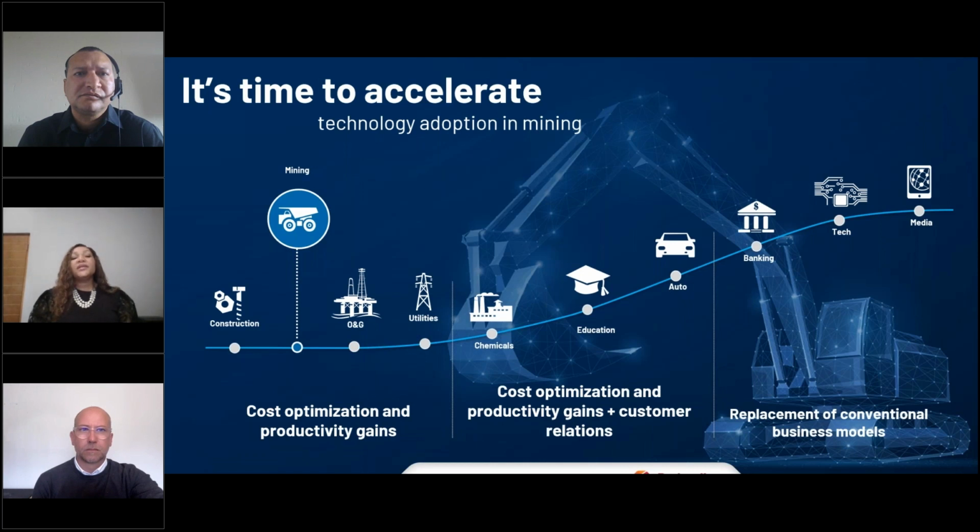So we at Rockwell, for the mines, our customers, we're talking about connected mines. So it is time to accelerate the technology adoption in mining. We are seeing a lot of mining customers saying they want to accelerate. But what does it mean? If you look on the slides, you see a few industries that adopted technology acceleration a couple of years ago already, which we were talking about earlier, when we said they've enjoyed almost 20% on their compliance and 15% on their inventory.